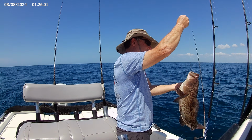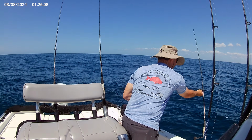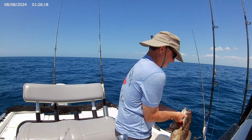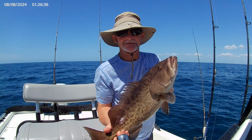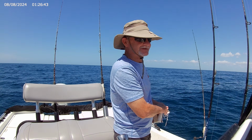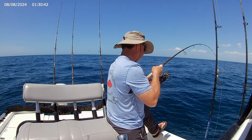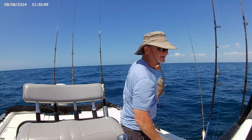Unfortunately, it's a gag grouper. Nice one though. See how big he is. He's 24 inches, so he'd be a keeper if they were in season. But they're not. Okay. Trigger.